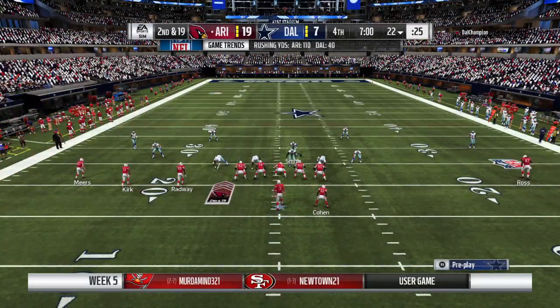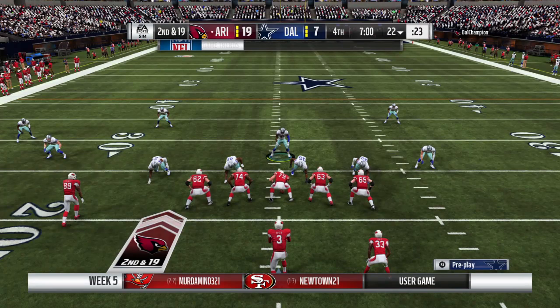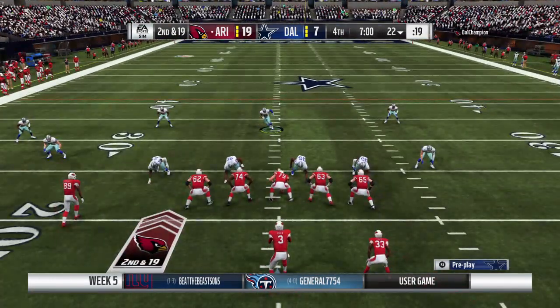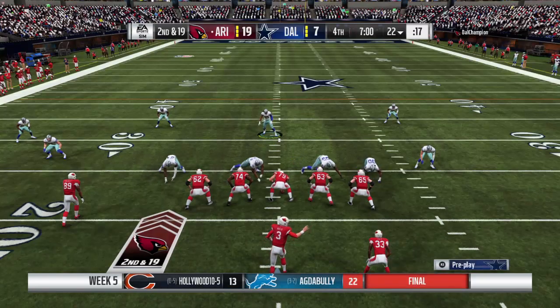Gone, gone! All right, now, lucky 56. Leopard! Leopard!